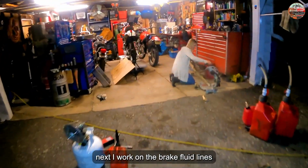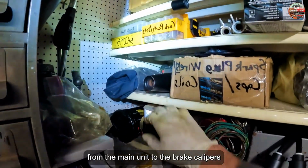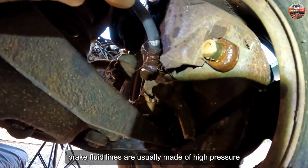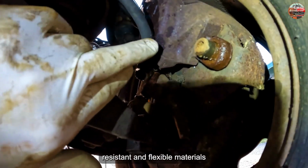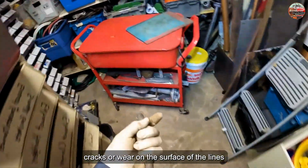Next, I work on the brake fluid lines in the car's braking system. These lines are responsible for carrying brake fluid from the main unit to the brake calipers or wheel cylinders at each wheel. Brake fluid lines are usually made of high-pressure resistant and flexible materials to withstand the harsh conditions during vehicle operation. First, I look for signs of brake fluid leaks, cracks, or wear on the surface of the lines.